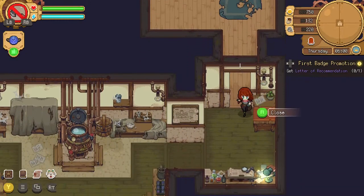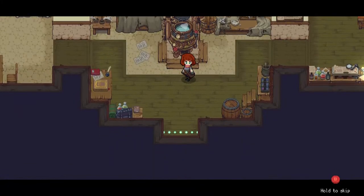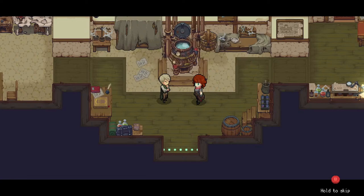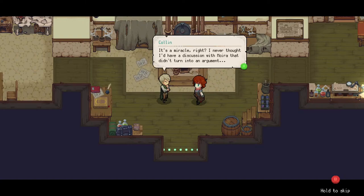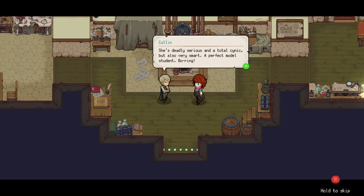Another patient. Colin's back. Good to see you again, Cat. After your test, we talked everything over. Dr. Nestor is very happy with everything you've achieved here. And what's more surprising, Moira feels the same. It's a miracle, right? I never thought I'd have a discussion with Moira that didn't turn into an argument. She's deadly serious and a total cynic, but also very smart. A perfect model student. Boring.